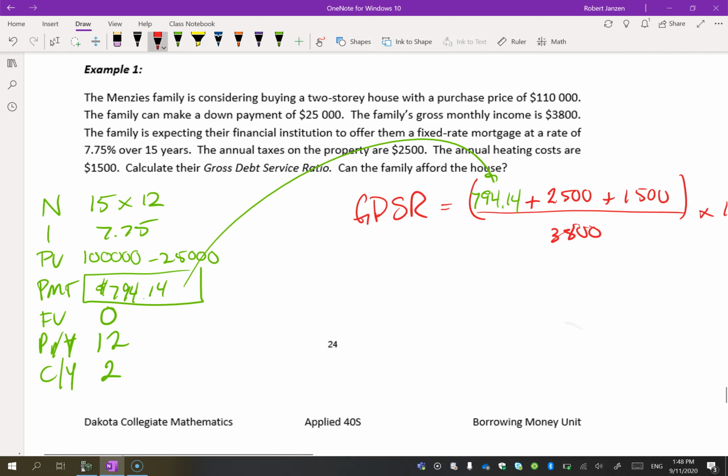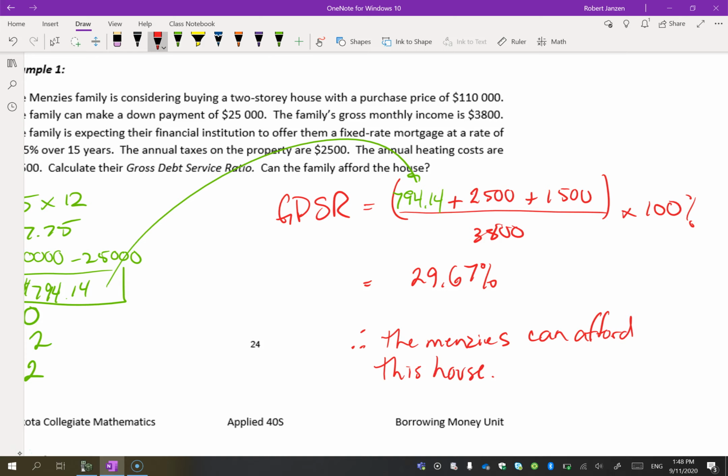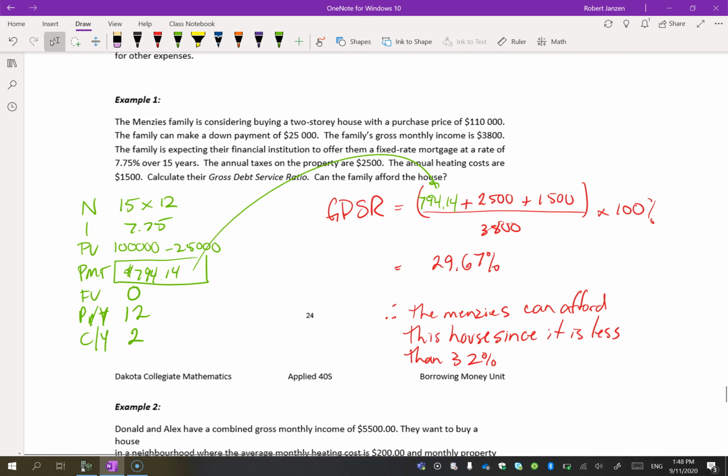Okay, and now you can figure out what the gross debt service ratio is. If we put this all in the calculator, you're going to get 29.67%. And since it's less than 32, we're going to say, therefore, the Menzies can afford this house. Okay, and we should probably say, since it is less than 32%.